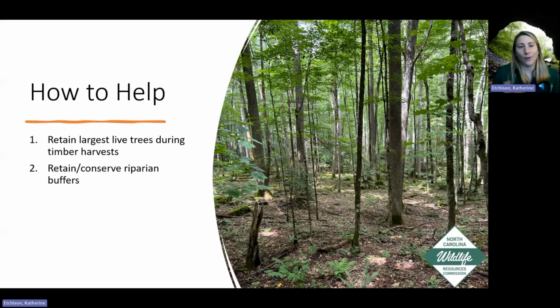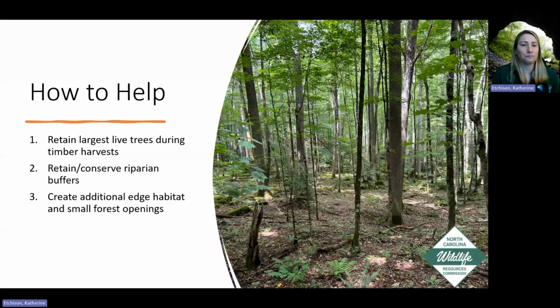And then, this is good for a multitude of reasons, but just retaining and conserving a riparian buffer is going to be great for these bats because they are going to be more tied to these riparian areas. A lot of times we see bats flying along the banks, within the shade and protection of the trees. That helps them not be picked up by predators like owls and things like that. So that's just going to be a really good thing, really for a lot of reasons too.